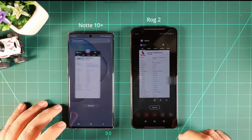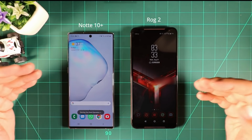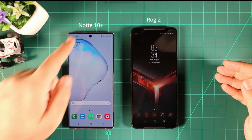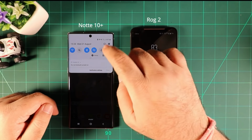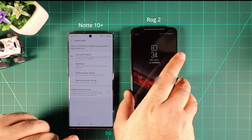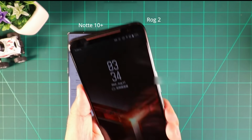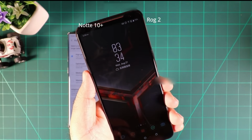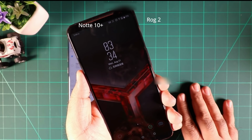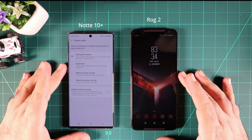Okay, now we've restarted these devices. We need to make sure there's nothing running in the background. Close everything. Okay. Now, to make sure that both of these devices perform at their best potential, we need to make sure they are both in the best settings possible, right? So on Samsung, we go here in power mode. You see it's on high performance mode. And on Asus ROG, it's quite interesting. You put this phone into the power mode by squeezing this for 3 seconds. Okay, see, it has gone into the power mode. Now I squeeze it again. The Dragon wakes up and it's in power mode now. Quite interesting, right? Anyway, let's move on with our test.